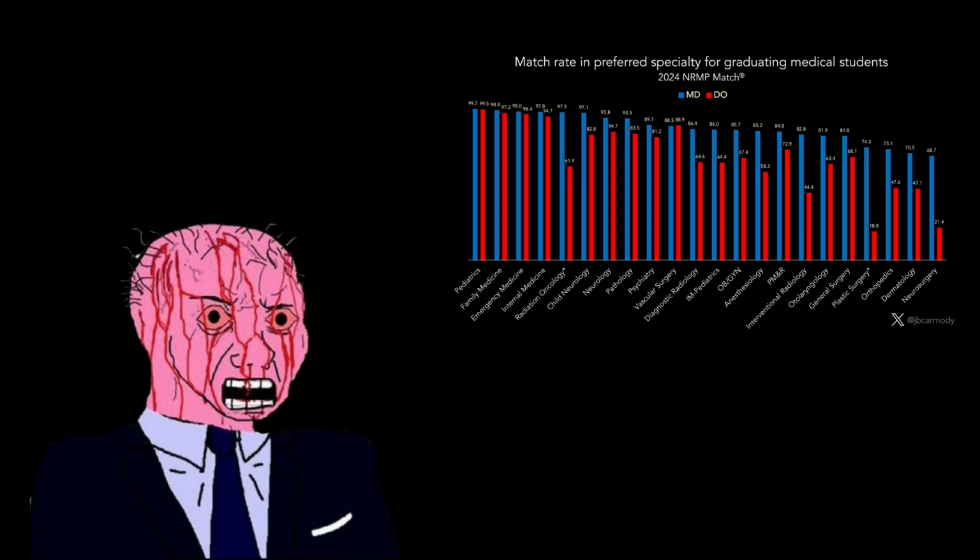But like you smart people know, from the previous exercise that we just did, this graphic doesn't tell you the whole story because there are systematic differences in applicant qualifications between MD and DO applicants. So what we'd really like to know is, if we have two applicants with the same qualifications, would they have the same match rate? Now the NRMP could do this for us.